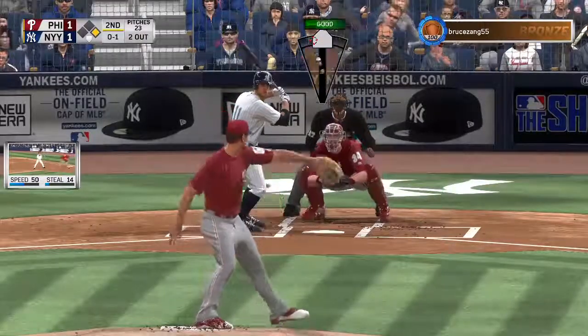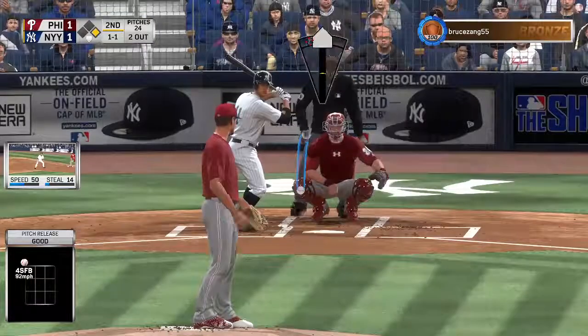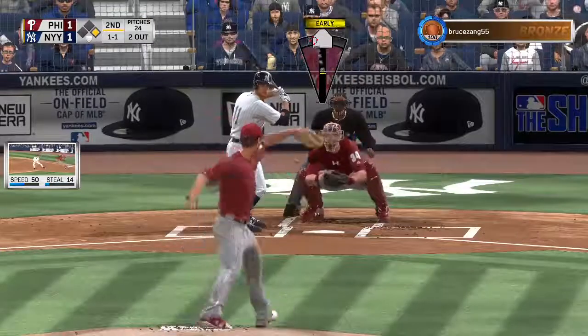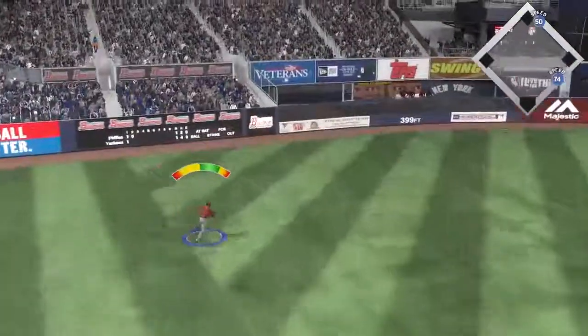Called a strike on the outer half. 0-1. And a fastball just misses. It's 1-1. He's set. Here comes the 1-1. Well hit the other way, and it's into the gap.